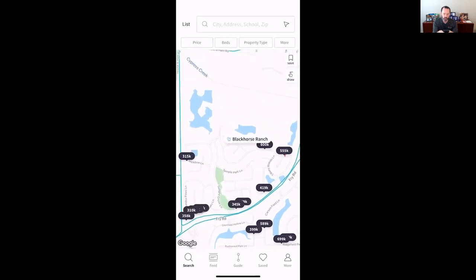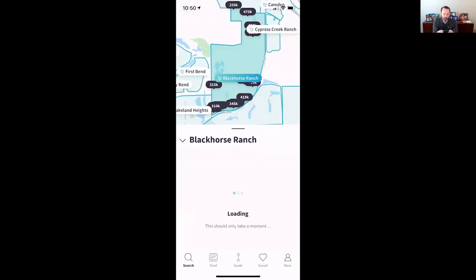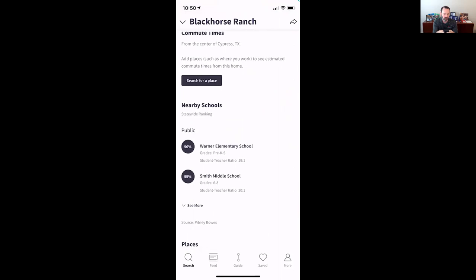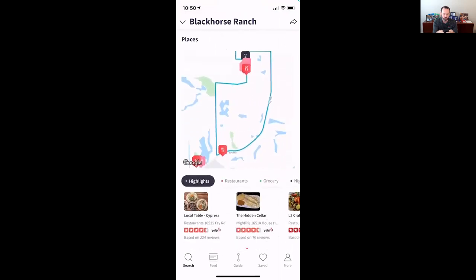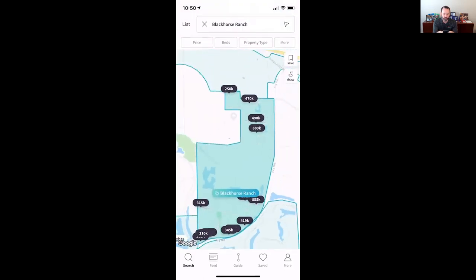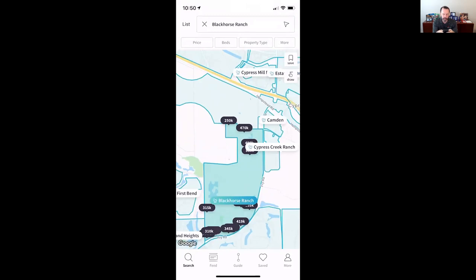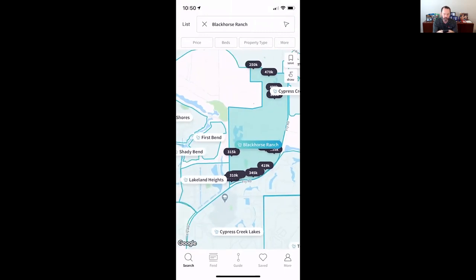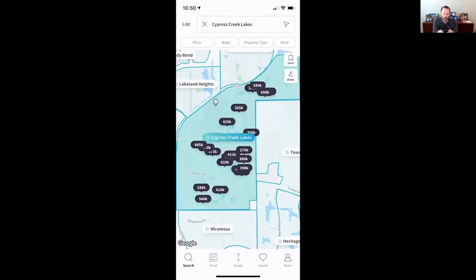So you can see there's Black Horse Ranch. Any one of these communities the consumer can click on and get additional information about each one of those neighborhoods. They can find out, again, more information about the schools, additional places, and then homes for sale. And they can do that for any neighborhood that they are interested in learning more about. I've heard Black Horse Ranch is nice, but maybe that's a little high, right? I can't quite afford that neighborhood. Let me look at the other neighborhoods around it and see what the average price point is on each one of those neighborhoods. So it's a great way for the consumer just to start exploring the area. How often do you have people saying, we want to move to Cypress because we heard it's a nice area, but we don't know anything about it?